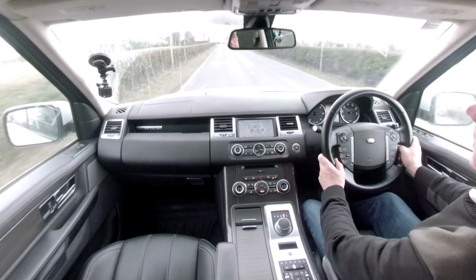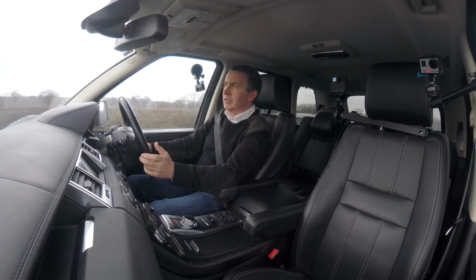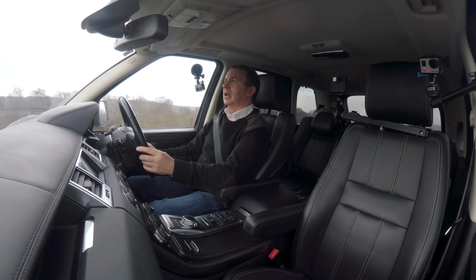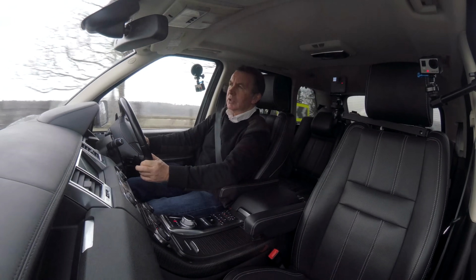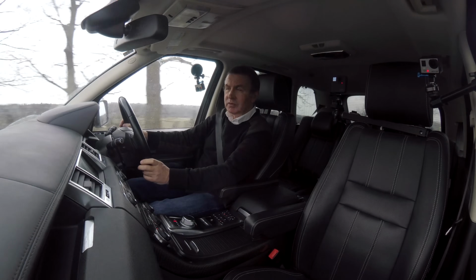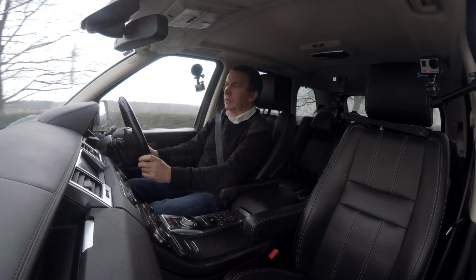It's just had new discs and pads fitted, although if I'm honest, I can feel a little bit of a wobble through the steering wheel. Seems like it's coming from the front, which we will need to look at. I'll tell the workshop.